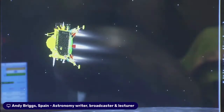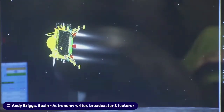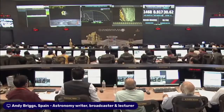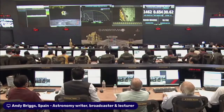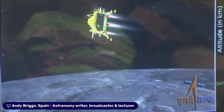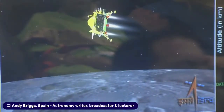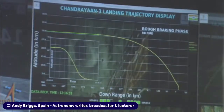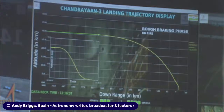Well, it has survived this far, which in itself is a great achievement. It's been quite a long project. It launched on the 14th of July. Translunar injection was on the 31st of July, so it'd been around already for quite a long time. Since then it went into a very large elliptical orbit, and it's been performing lots of maneuvers, bringing it closer and closer to the moon. So that's how we got to this position today.